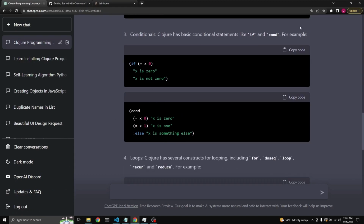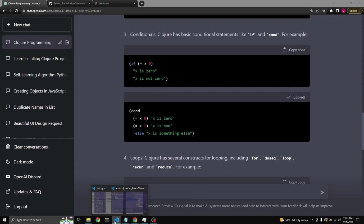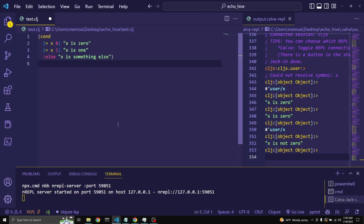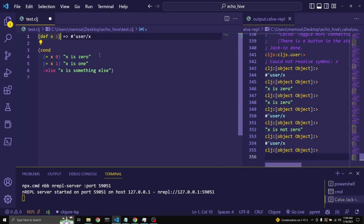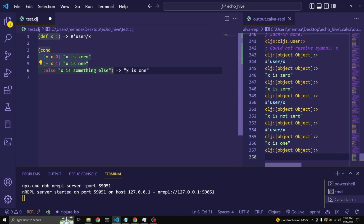Here is another way with the cond statement. Let's take this. Here we are. So it says we'll probably have to define X again, or we're gonna do it. Okay, let's define X as 1. Let's run this. So condition, if X is 0, then 0. So it's asking if X is 0, print this. If X is 1, print this. Otherwise, print X is something else. If we run this, it says X is 1.